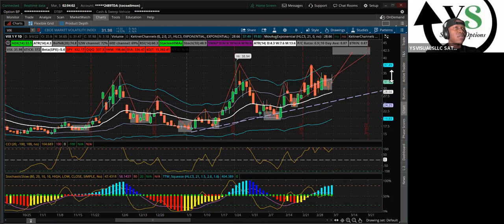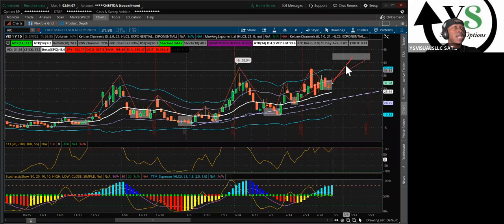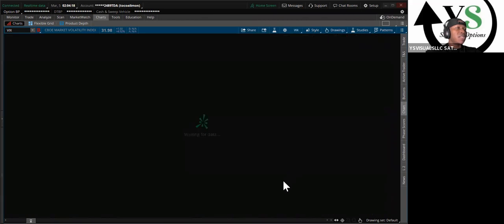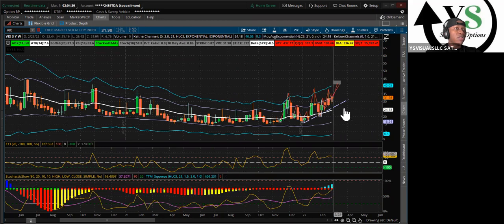Consolidate a little bit on Friday, right? And just getting ready for the rest of the week going into quad witching. I think it's going to touch the 40s. Definitely going to touch the 40s. And it leads me to believe that's going to happen easily because of what I saw here, right? Look at this. It has a squeeze formulating here, right? Forming already. Boom, right? This is going higher, higher, higher.